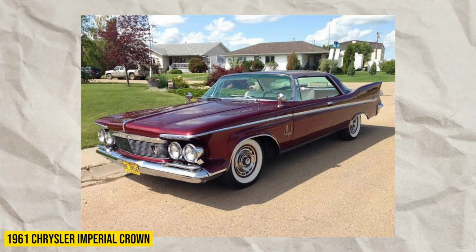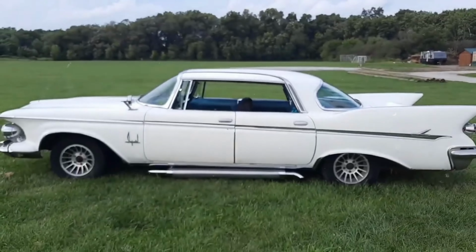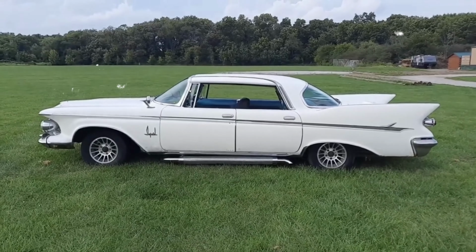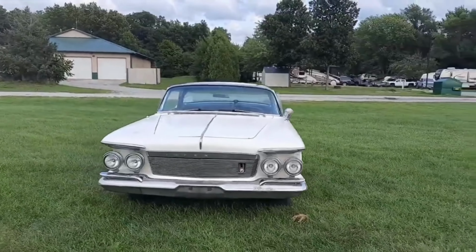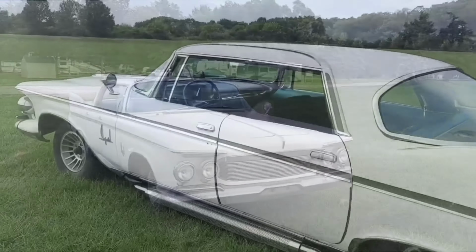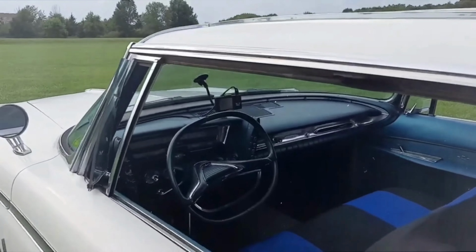1961 Chrysler Imperial Crown. The 1961 Chrysler Imperial Crown was supposed to be a luxury car for the elite, but it turned out to be a nightmare to drive. At nearly 19 feet long, it was less a car and more a land yacht that handled like a beached whale. The real horror came from its steering system.